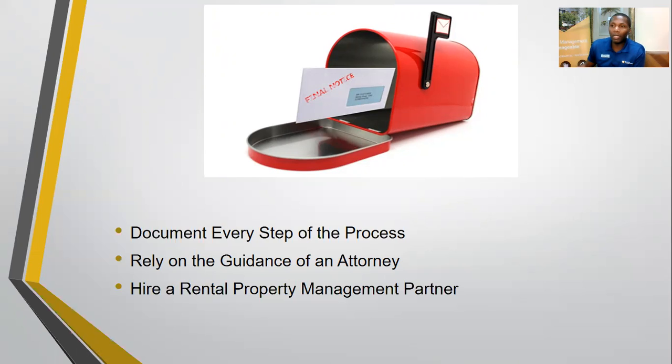So that's the first thing. Make sure that you document everything, and as long as you do that, you'll be in a great position to reclaim your property and get possession of that property.